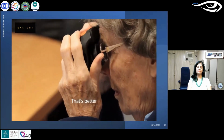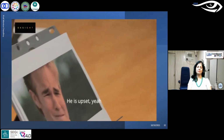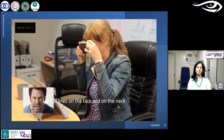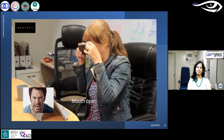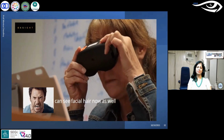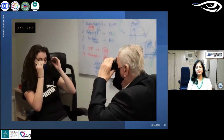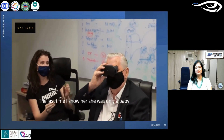Oh, that's better. I think he might be crying. He is upset, yeah. They are much clearer. Their eyes are still obviously squinty and closed, lots of lines on the face and on the neck. Yeah. Mouth open. I can see sort of facial hair now as well, and definitely a blue t-shirt. I can see teeth showing. Mind you, the last time I saw her, she was only a baby.